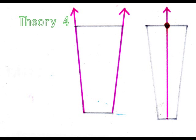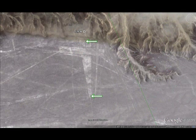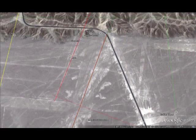This is theory four. And there are two ways to show the directions. One is a way on the right side. It's just a normal way to show the direction. Have a look at this road sign. This line comes from the mausoleum of Qin dynasty. This road line shows the way to the mausoleum of Qin dynasty. In Japanese, Shin no Shikote Hebayo.